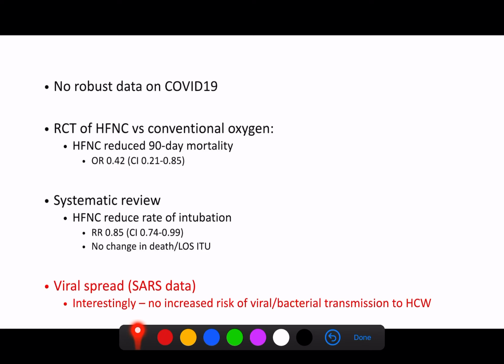Vapotherm, one of the companies that make the humidified high flow nasal oxygen therapy units, actually did a study where they just put a simple surgical face mask over a patient wearing nasal high flow cannulae, and the aerosolization distance was no different to that of wearing just a standard oxygen mask.